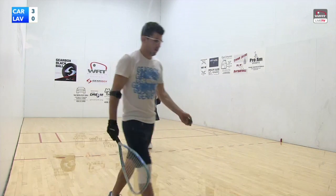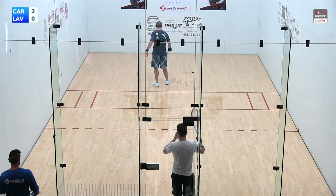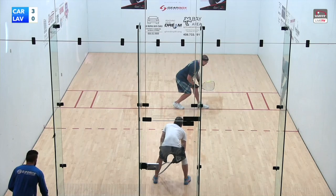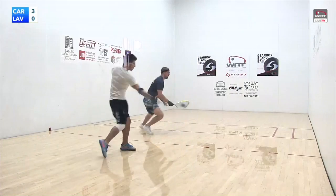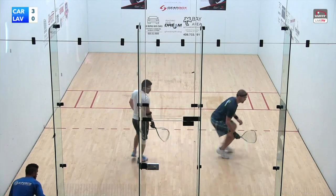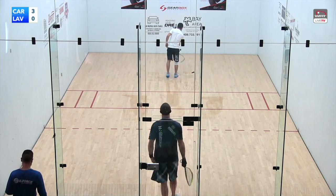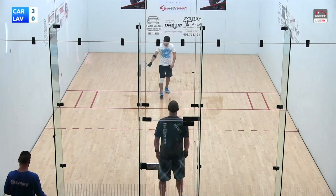Nice side out there for Lavley. See if he can get some points right now, down 3 in game 1. 0-3. Cardona clearly with the strategy of going down the line. He has already 3 winners with the forehand down the line and the backhand down the line.